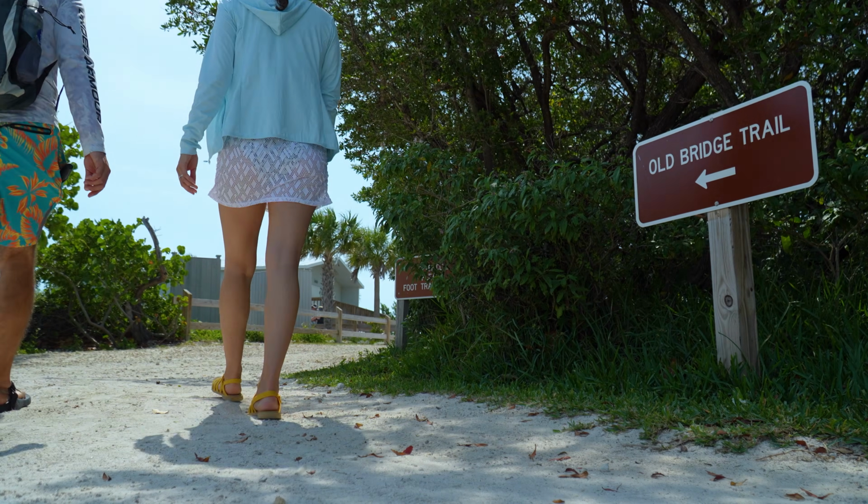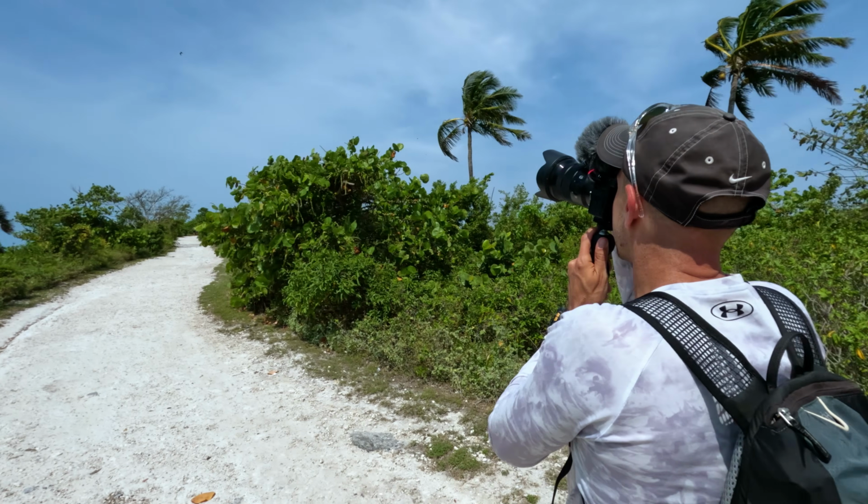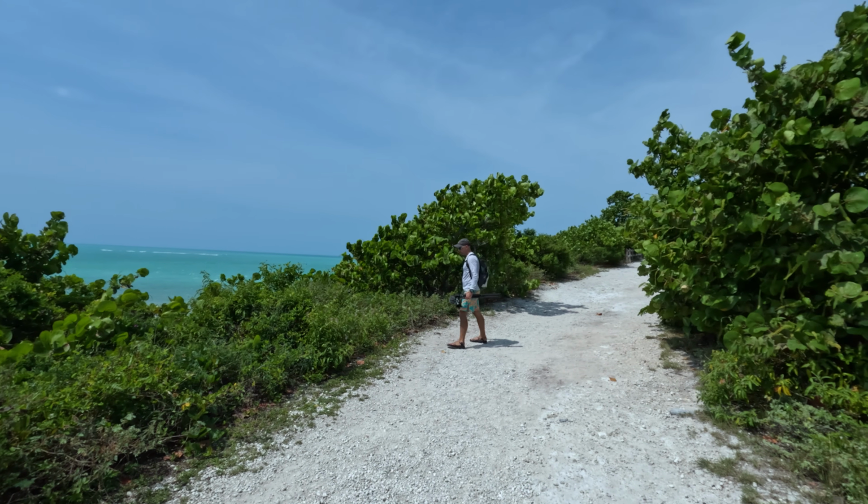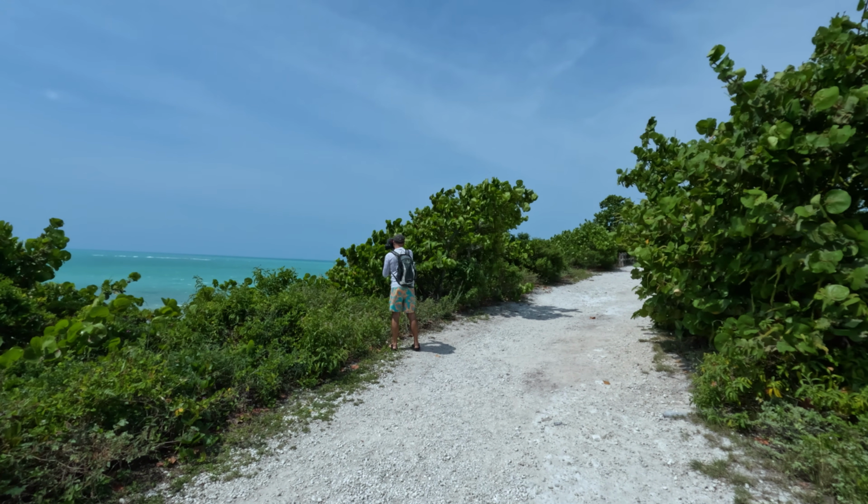The short trail on the old bridge is so picturesque that it takes much longer to hike than you'd think. This is actually a really short trail, but it's gonna take us forever because everywhere you look are all these amazing views. Oh my gosh. It's also completely in the sun, so I'm wearing a sun shirt because it is already very hot.